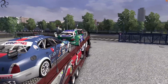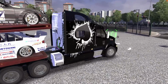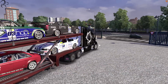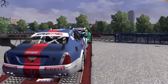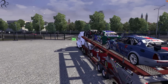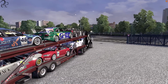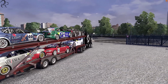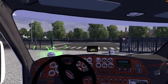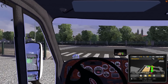The red one is an Audi. This could be a BMW. I can't get enough detail on the grey one. Possibly a Mercedes. The white one's definitely a BMW. So what's this one on the back here on the top? Not entirely sure. Perhaps you guys can comment what the six cars are there. Anyway, we've got some expensive stuff to deliver, and fragile as well, I assume.